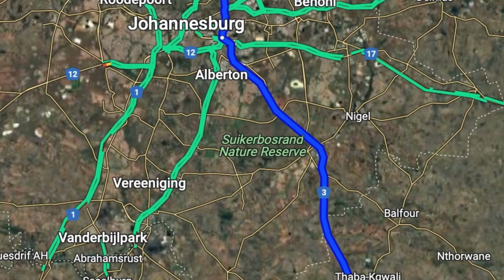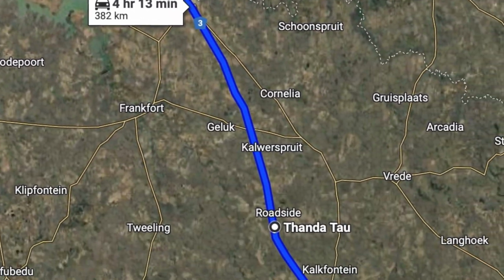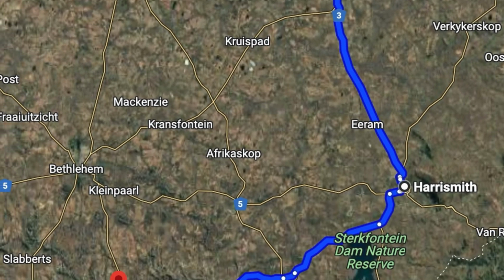The idea is to go down the N3. I'm going to be stopping at the Thanda Tau Rubicon charge station. There's a 100 kilowatt DC charger there. But from there, probably go straight through to Clarens, but go via Harrismith. That means it'll take just over 4 hours to get there with the charging stop included.